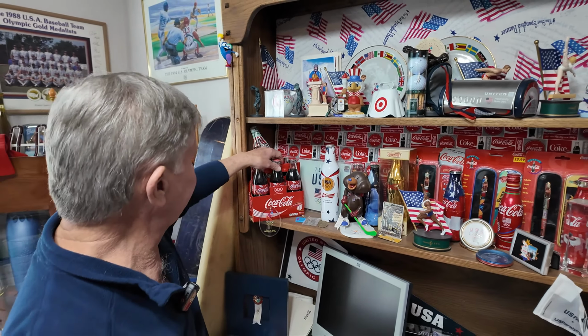Coca Cola had done a number of different items. Is the liquid still in there? Yes. They're a little more collectible when they're full than they are when they're empty. I used to trade quite a bit back and forth, but the problem is they're so heavy and a lot of them get busted.